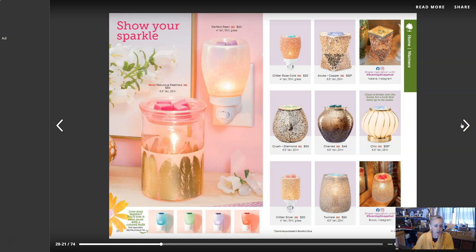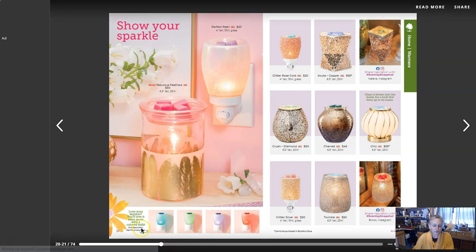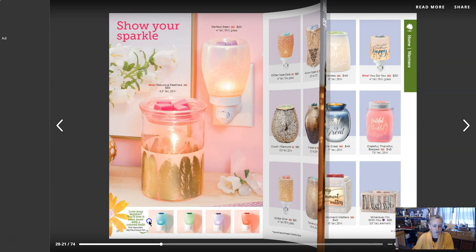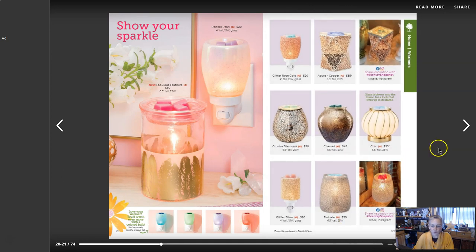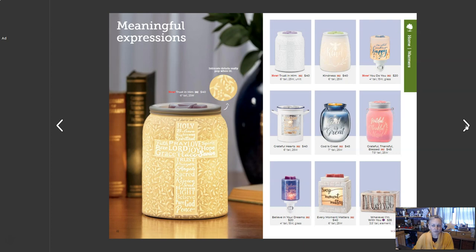Sparkle, sparkle, sparkle. Fabulous Feathers and Perfect Pearl. Those are new. Look at the Perfect Pearl with the different colored 15-watt bulbs in it. Isn't that cute down there? Those are so cute. Love the difference that you can make with just a bulb color. Love this one. Trust in Him. Meaningful Expressions. Warmers that have words on them, that have inspiration on them. Love Trust in Him. I definitely will be getting my hands on one of those.